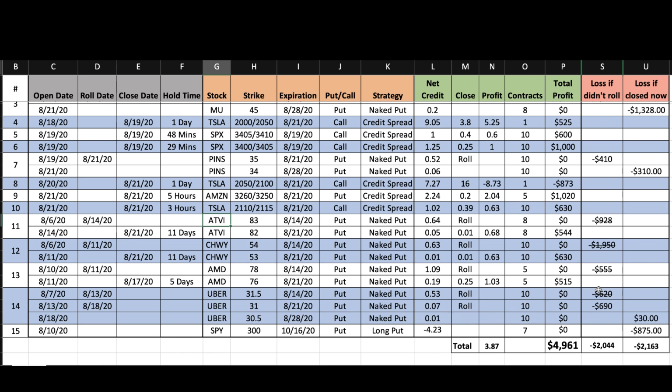And so you can see I would have lost $620 if I'd have closed it out on my first roll on 8.13. And you can see on the 8.18 roll, I would have lost $690 if I were to close it out. Uber actually recovered back above my strike price of 30.5 this week.